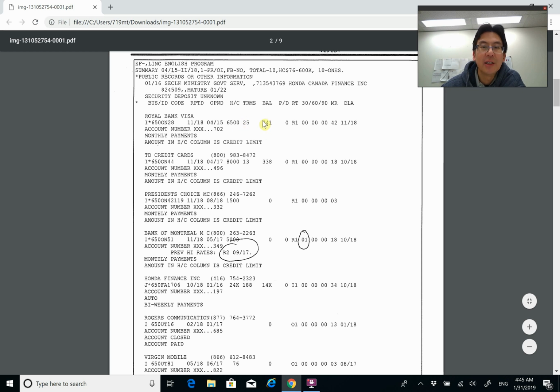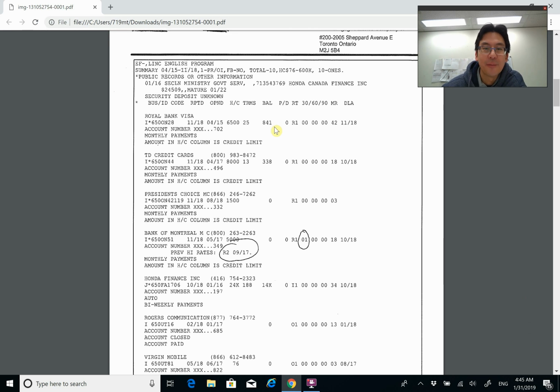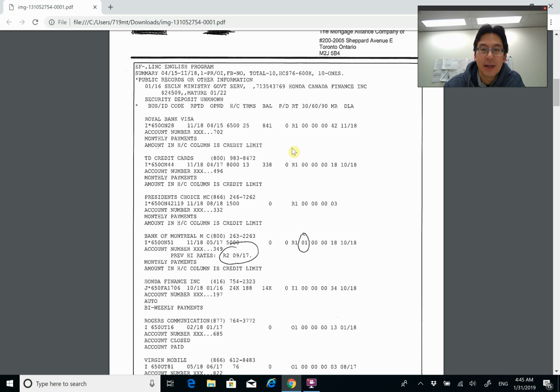For unsecured line of credit and Visa card, we use 3% as the monthly payment when you input your case in Filogics, in the expert system, right? So remember there's a payment that you need to enter. So 3% of this is what you enter, okay? And for the card rating, as soon as you see a 1, that's good. 000, perfect. R just means revolving. That means this is just like a credit card or line of credit. Whenever you pay it down, you can withdraw it.